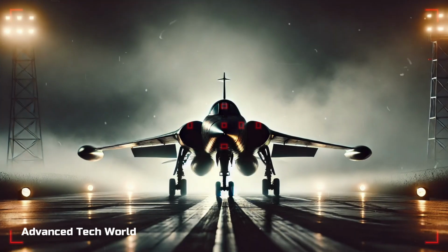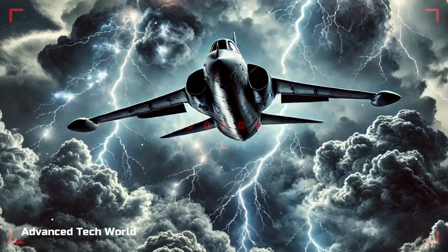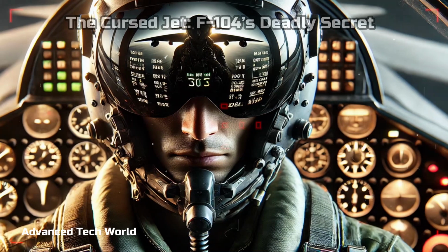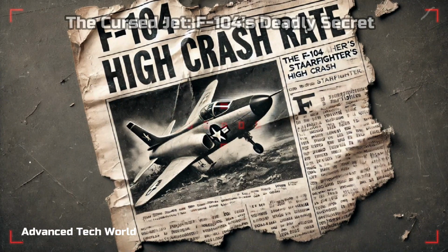It was built for speed, designed to outrun everything in the sky, but beneath its sleek, supersonic exterior lay a deadly flaw that made even the best pilots question their fate. The Lockheed F-104 Starfighter, a marvel of Cold War engineering, was both a legend and a death trap.